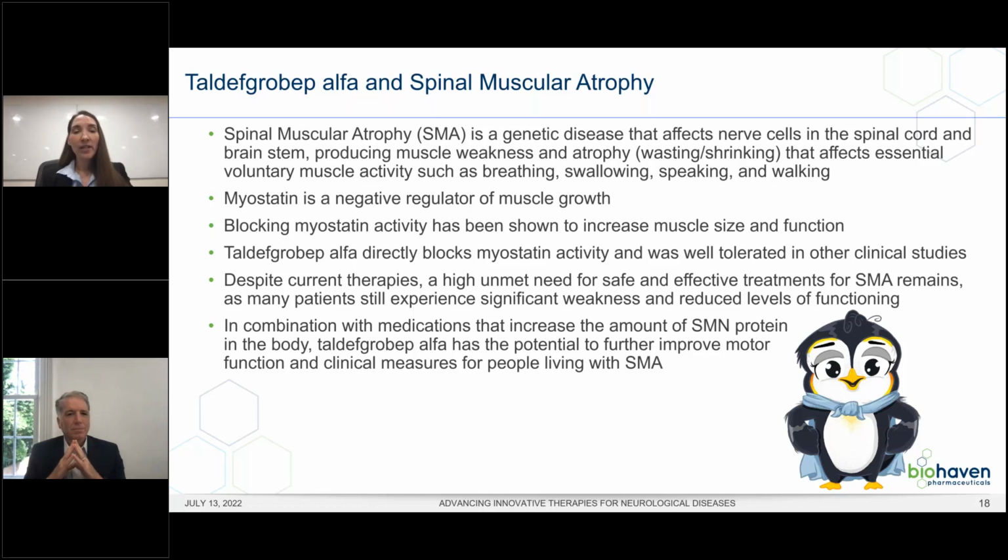And Taldefgrabep alfa directly blocks myostatin activity, and as Cliff mentioned, has been well tolerated in other clinical trials. Despite the current therapies, as Kenneth mentioned, a high unmet need still exists for safe and effective treatments, because many patients still experience significant weakness and reduced levels of functioning. In combination with medications that can increase the SMN protein, Taldefgrabep alfa has the potential to further improve motor function and clinical measures. Next slide, please.